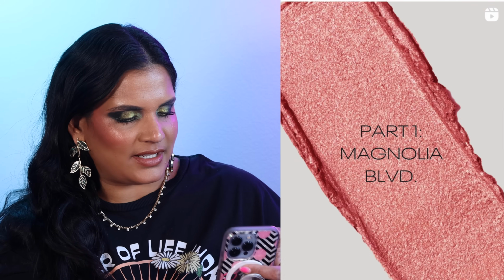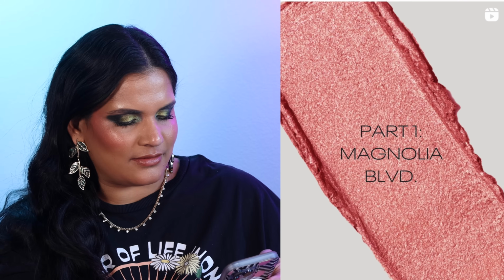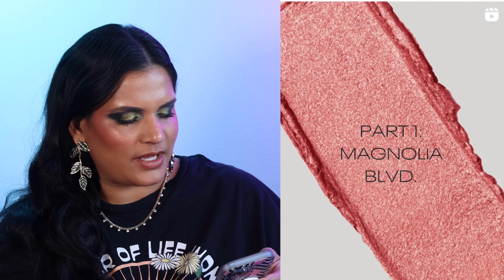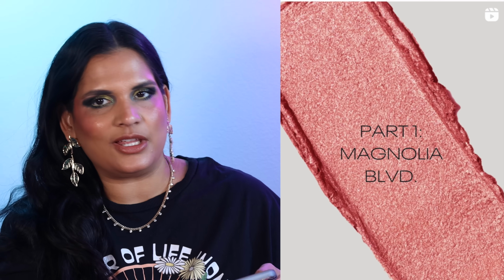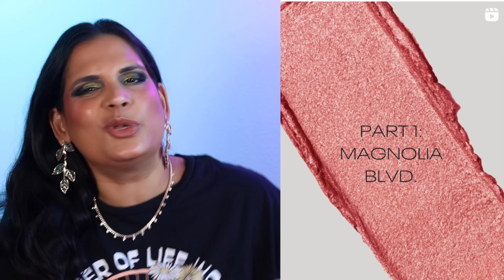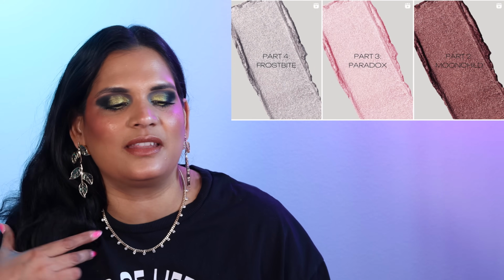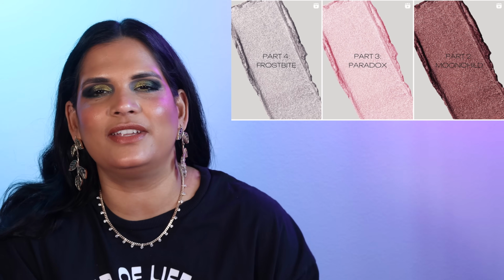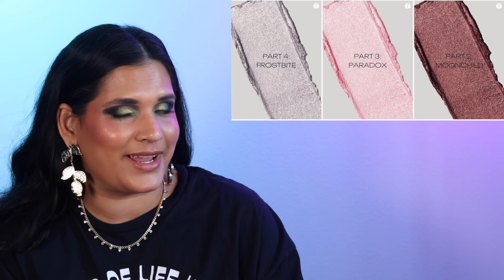Oh, I'm so bad at keeping up, but there's 3 shades from what I can tell. And part 1 is called Magnolia Boulevard. So yeah, I'm guessing those are the shades. I'm gonna include a screenshot. I'm so confused, but yeah, I'm not really super into frosty lipsticks. I did get the Menacing Metals from Unearthly and I love those, but it's definitely not a formula I'm going out of my way to seek out.